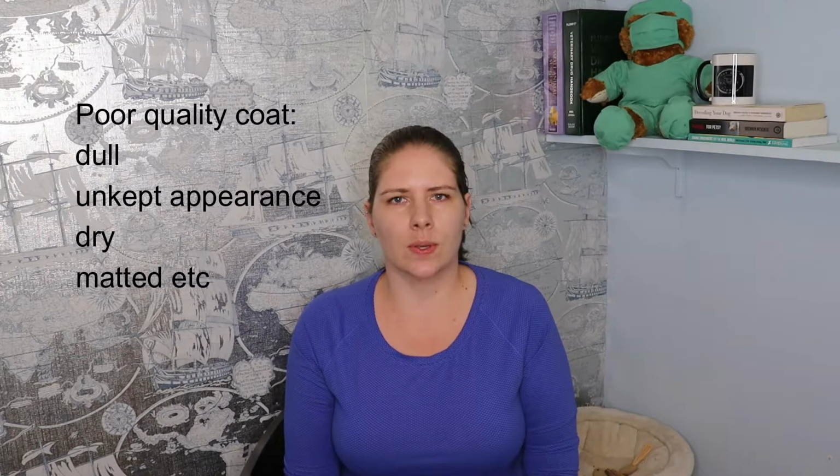Especially if this is a result of arthritis, they might start getting mats around their back end because they can no longer comfortably reach it to groom, so they don't groom that area as often. So a decrease in coat quality is a sign of pain. It can be a sign of other things, just generally feeling unwell, but many of those things can cause pain that then results in a decrease in grooming. So keep an eye out for that.